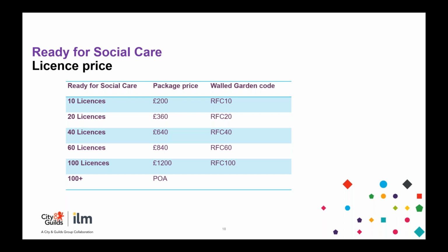And so the Ready for Social Care pricing structure is based on licences, and we've packaged licences together as displayed on the screen. So if there's something that you are interested in, the licences do last for a year, and so you can speak to your business managers to get more information about that. But also following today's session, you will get a follow-on email that will have further information within it and links to the presentation deck as well, so that you will have access to this information on screen.